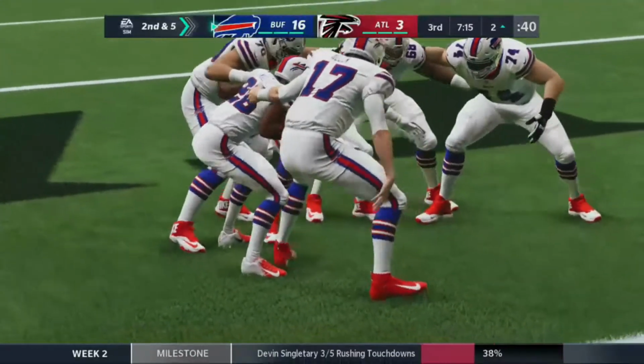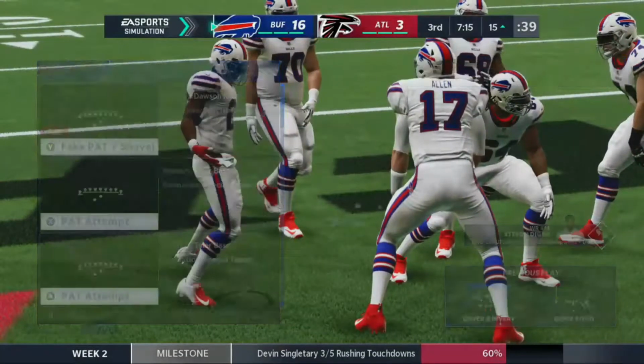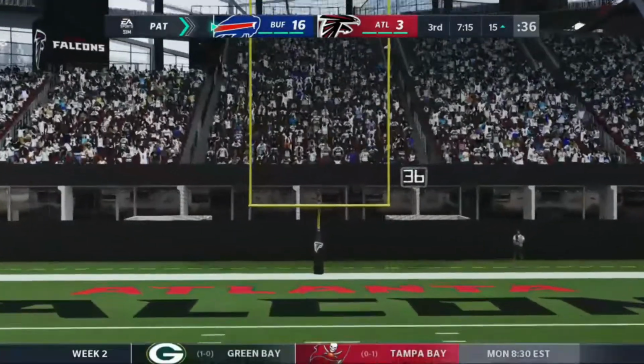And the Bills will add one to their lead there, but that was a heck of a start to his season. He had 2 touchdowns in the opener last week, another one here in week 2. Well, I don't want to call him a touchdown machine this early, but sometimes you get locked in, you know.